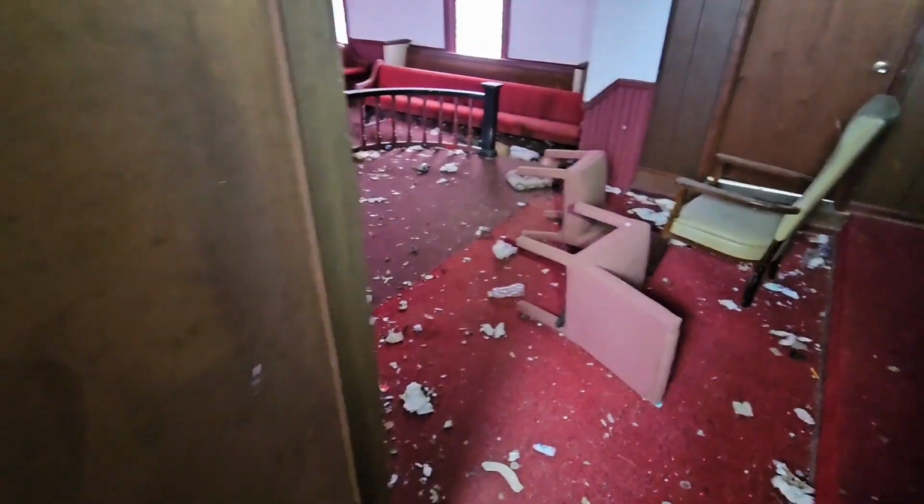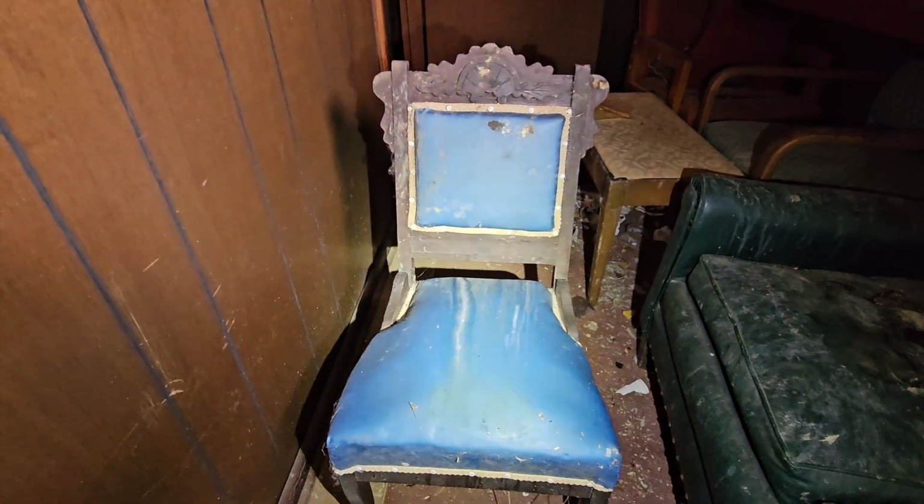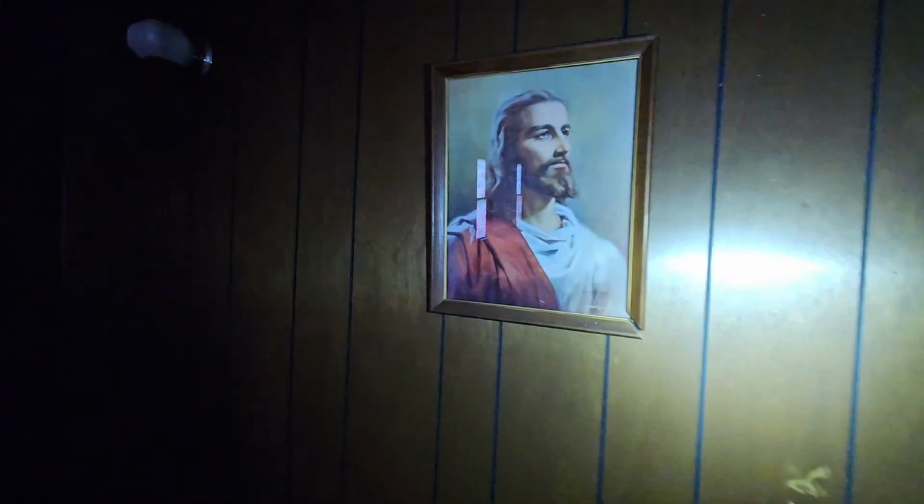Oh, here we go. Here we go. I'm excited. It's my first abandoned church explore. Look at this chair. It's worth setting up because it's so unique. That is cool. Red carpet. Oh. This is a nice picture. Let's see if we can straighten it back up. How's that? Much better.